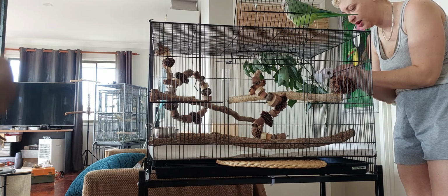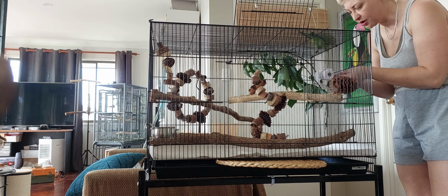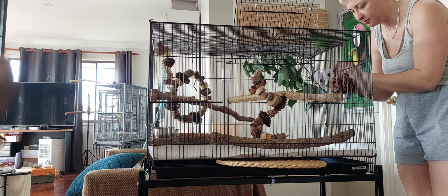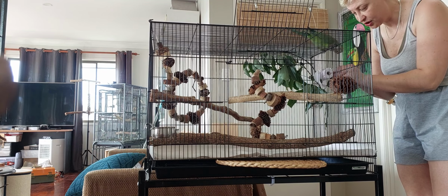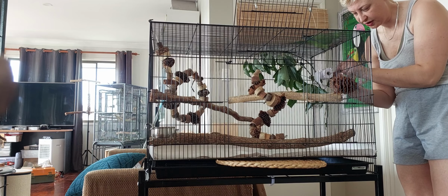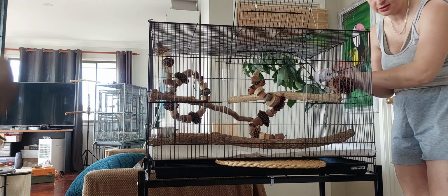What I'm tying this on with is paper twine. It's a paper twine, fine. Hopefully, if they get tangled in it, they can chew it off themselves. But if it's around their neck, there's not much you can do. So it is dangerous. I wouldn't recommend it. If I can find a better way, I will. Maybe some sort of stainless steel hooky things.